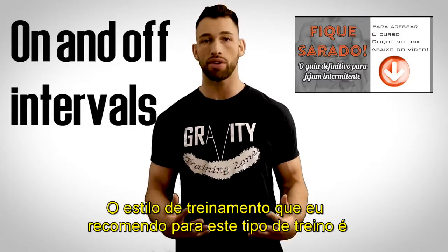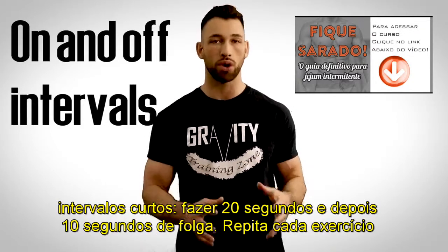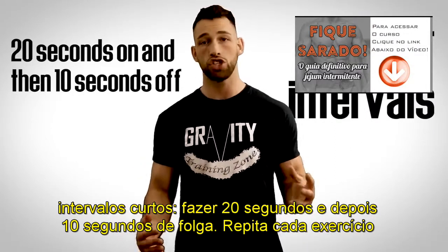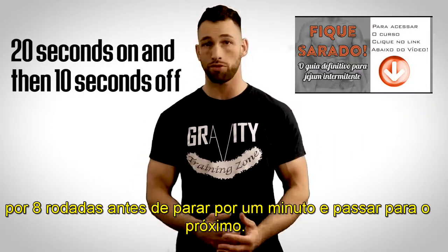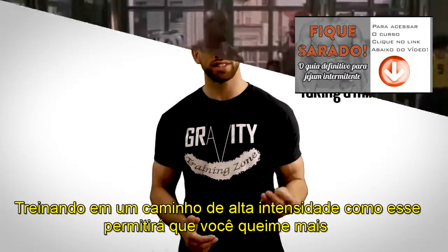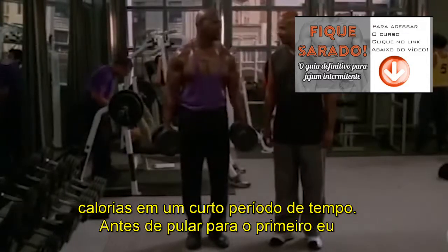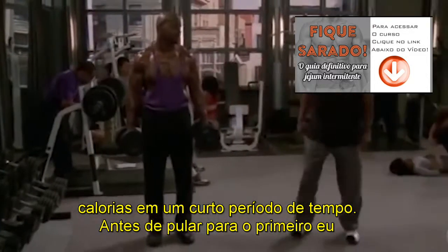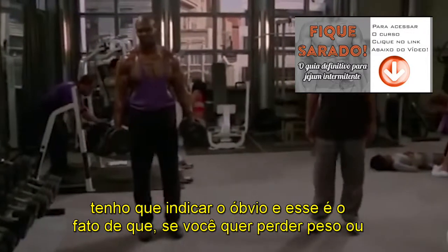The training style that I recommend for this type of workout is short intervals. 20 seconds on and then 10 seconds off. Then repeat each exercise for 8 rounds before taking a minute break and moving on to the next one. Training in a high intensity way like this will allow you to burn more calories in a shorter amount of time.